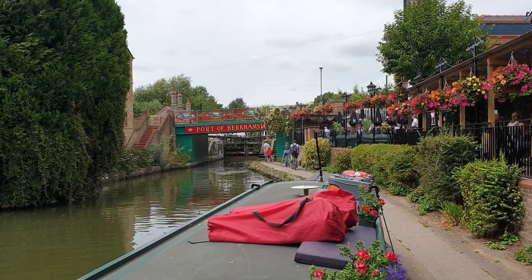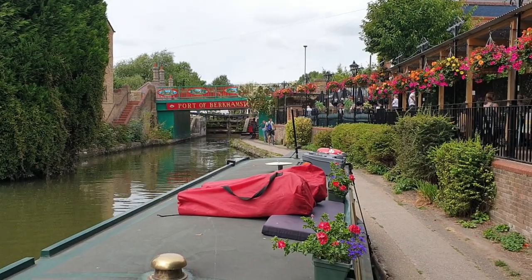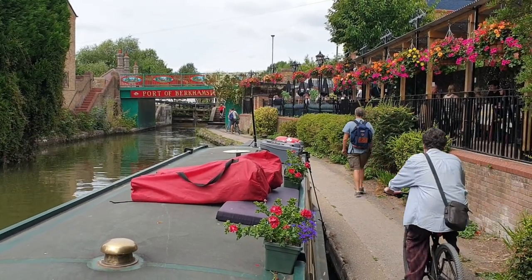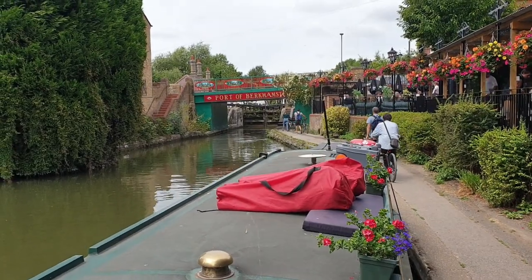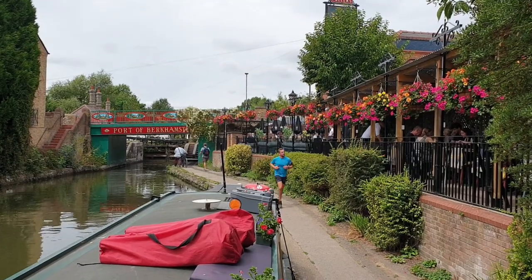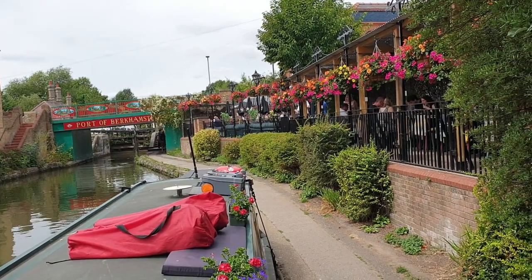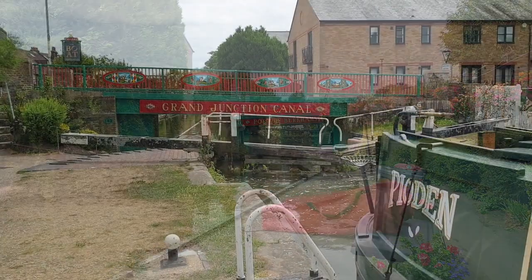Here we are, the port of Berkhamsted. Who'd have thought there was a port in North Hertfordshire? So picturesque. So, nice mooring, hopefully straight after here. And I'll see if I can persuade Lynda to come for a pub lunch. Sounds a lot more appetising than a sandwich or something. Oh, gates are opening. Let's get in.